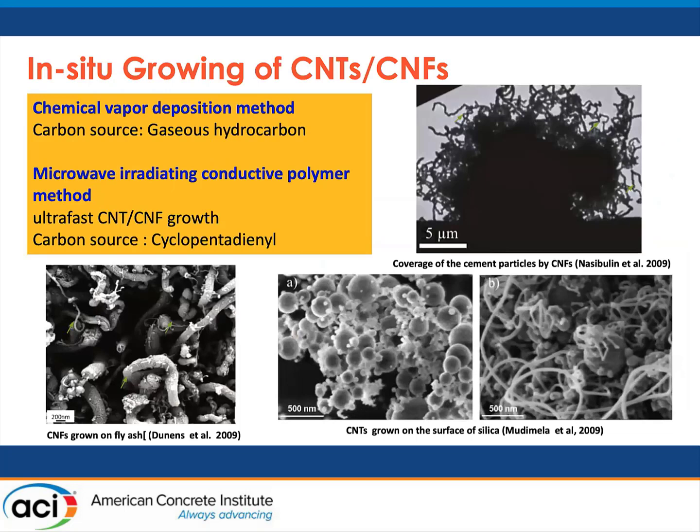These are some of the efforts that have been made, for example, to cover carbon nanofibers on cement particles, or here on fly ash, or here on silica fume. Mostly there are two well-known methods, which are the chemical vapor deposition method and the microwave irradiating conductive polymer method. In both systems, we use carbon sources. For example, in the former method, we use gaseous hydrocarbon, while in the other one, we use cyclopentadienyl as carbon sources. In both methods, we use a high temperature with the presence of a silica substrate and a catalyst. For example, in this method, the temperature is provided by microwaves, which is much faster than the former method, but at the same time it is energy intensive. Both methods actually are.